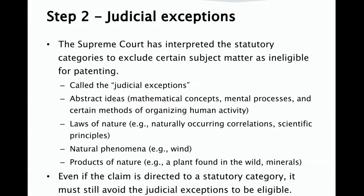The Supreme Court has further interpreted the statutory categories to exclude subject matter such as abstract ideas, laws of nature, natural phenomena, and products of nature. These are called the judicial exceptions since they were created by the courts and not explicitly enumerated in the statute itself. Abstract ideas include mathematical concepts, mental processes, and certain methods of organizing human activity. Laws of nature include, for example, naturally occurring correlations and scientific principles. Natural phenomena and products of nature include that which is found in nature, such as wind or a plant or mineral found in the wild.